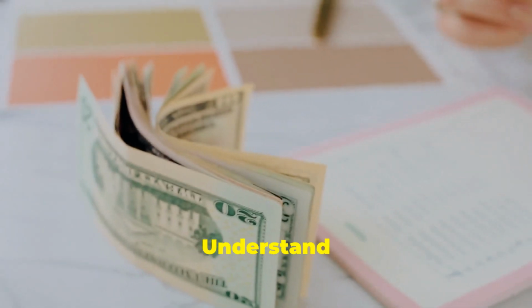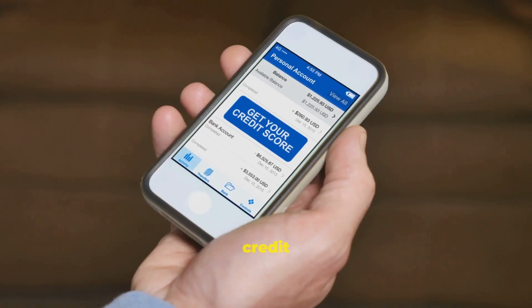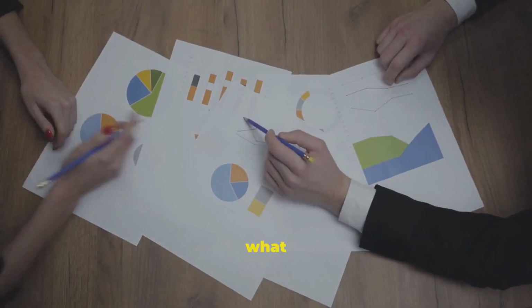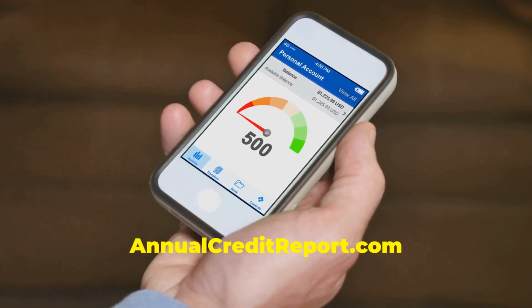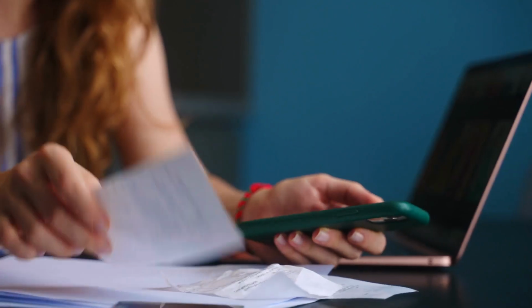Tip 1. Understand your credit score. First things first, you need to know where you stand. Check your credit score regularly. This way, you'll have a clear picture of where you're starting and what areas need improvement. You can get free reports once a year from sites like annualcreditreport.com or use apps like Credit Karma to check your score monthly.